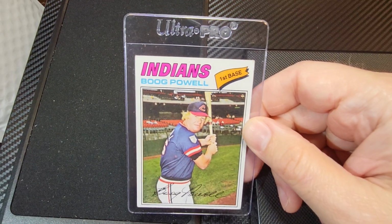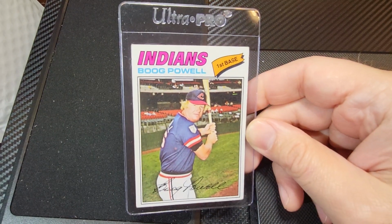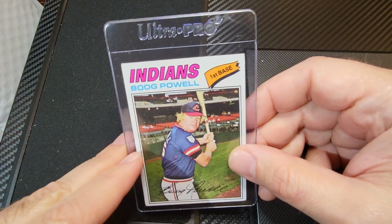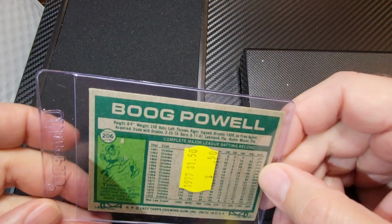And there was like a random Boog Powell card that was from a different year in there, and so when I was younger I looked into Boog Powell, and he's actually a pretty solid dude, solid player. So I saw these in there and I was like, I like Boog Powell, so I'll pick this one up. It looks pretty nice.